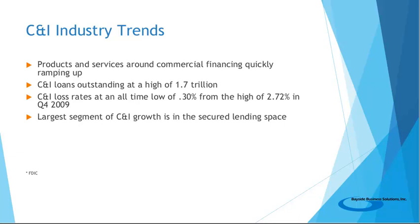Products and services around commercial financing are quickly ramping up. C&I loans outstanding are at an all-time high of $1.7 trillion, and C&I loss rates are at an all-time low of just 0.3%. This is down from an all-time high that was just 2.72% occurring in Q4 of 2009. The largest segment of C&I growth is currently in the secured lending space.